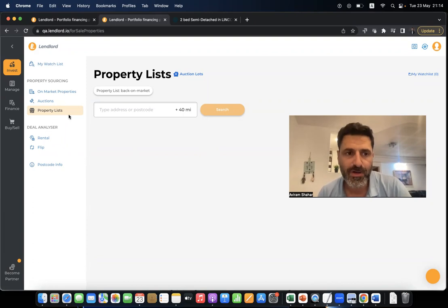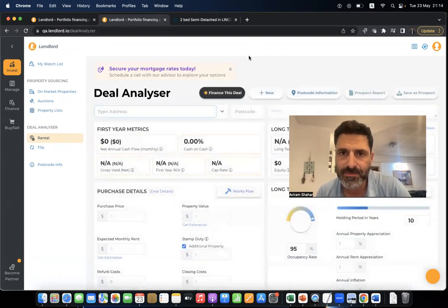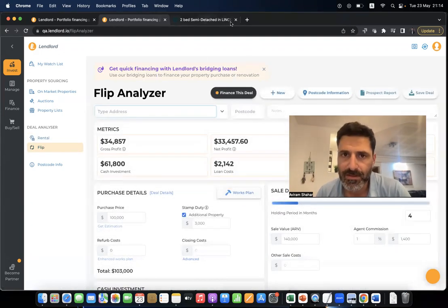And then in the invest part, you have the deal analyzer, and here you have the rental deal analyzer and the flip analyzer. We will start with the flip analysis. So let's start. The first thing you need to do is type the address. So Ahmed, which address will we use for this?